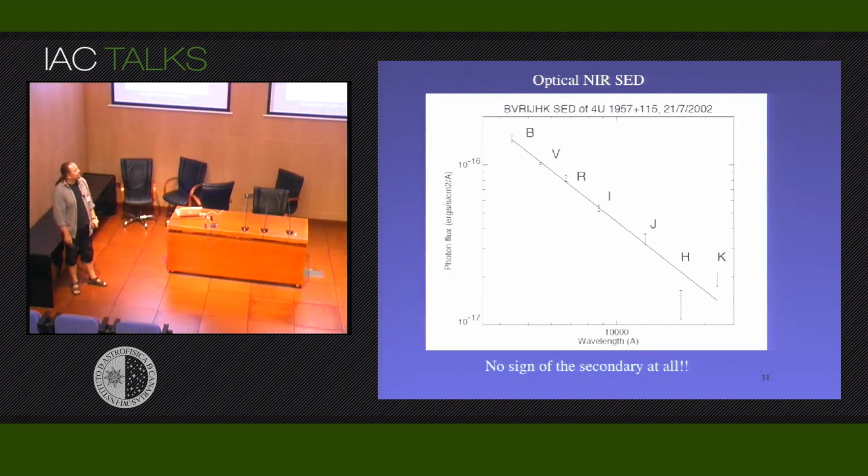You showed several anomalous effects. Have you considered a model of a clumpy accretion disk? I know Cristina Ramos has been working on clumpy accretion disks for 8 years, and I don't know if they might explain some of the features that you showed us. Yeah, I don't know.